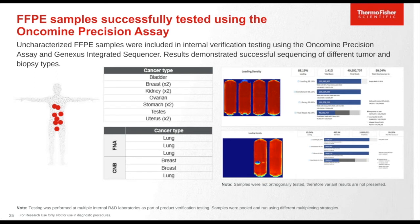The first example shown here in the image is a run on a Genexus GX5 chip with 4 full lanes. We got about 49 million total reads with a mean raw accuracy of 99.04%. This run had different cancer types, including bladder cancer, breast cancer with 2 different samples, and also kidney, ovarian, stomach cancer plus uterus cancer samples. At the bottom are the sample types of CNV and FNAs, right, for the lung and breast. So this was a 2-lane run that was successfully used for sequencing these different tumors using the FNA sample input types.